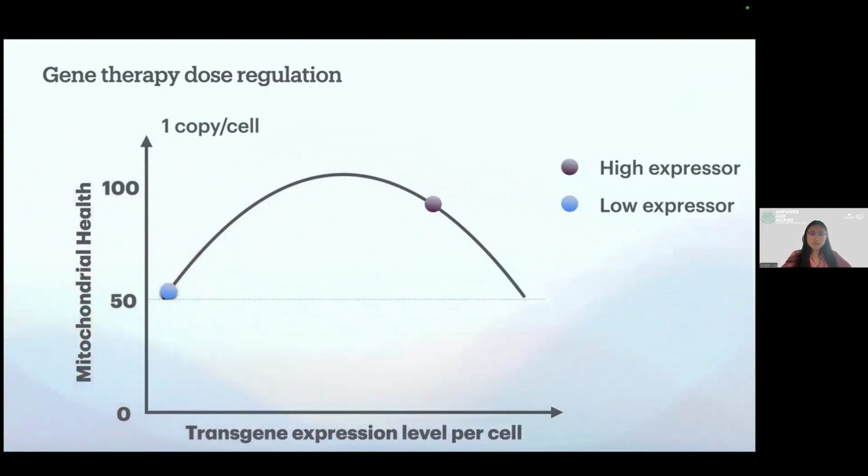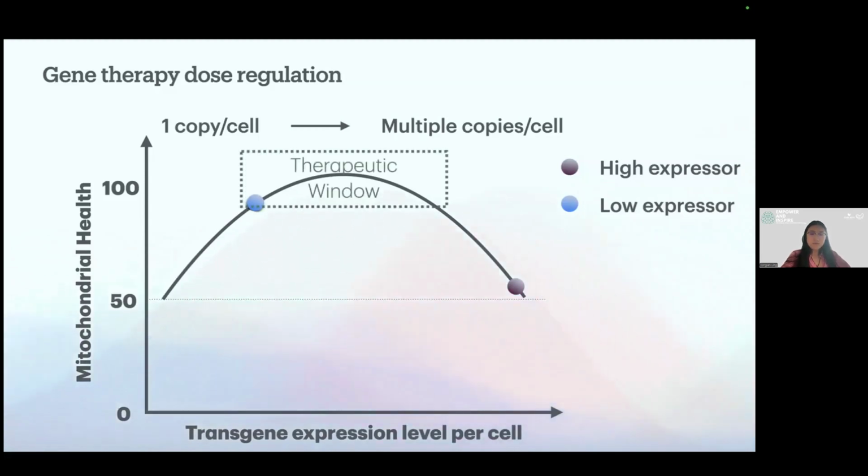However, for a low expressor, if you are using a construct that induces low transgene expression, then the health index would be low. And if we have more than 1 copy of AAV transduced per cell, then for the high expressor we will see toxicity, but for the low expressor we will see an increased mitochondrial health index. So ideally, we would like to keep this therapeutic window in the top part of this curve.